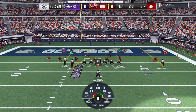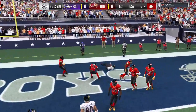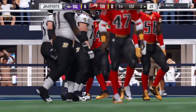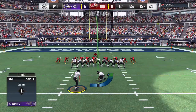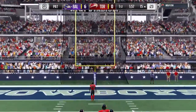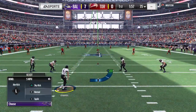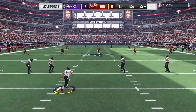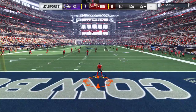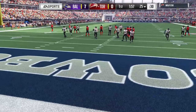And the play clock's running down. They'll look to throw on 3rd and goal. Got a man, it's caught for a Ravens touchdown. Justin Hardy, a 5-yard touchdown. And the Ravens take it all the way down the field and score on the opening drive. And his kick is right through. Now after the touchdown, it's Lachlan Edwards to kick it away. This is taken about 7 yards deep.